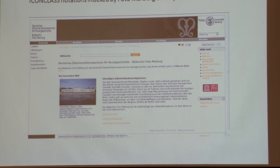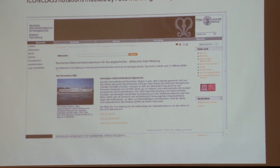We implemented also an OAI interface, not for the public, but for internal reasons, so that Foto Marburg, who is a partner in the project, and Archives, who's the other partner in the project, were able to harvest our data. They enriched our data. All of this happened on the emblems schema. We provided for that. And we harvested the enriched data back into our database. So it's a nice way to collaborate in a digital environment.